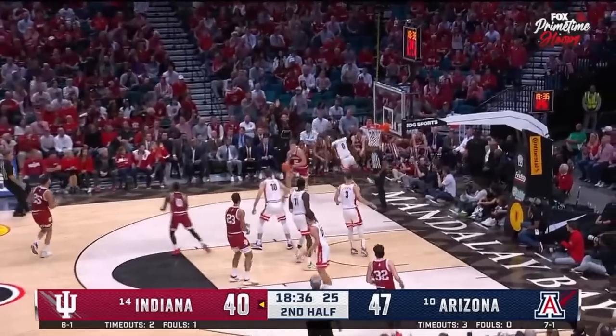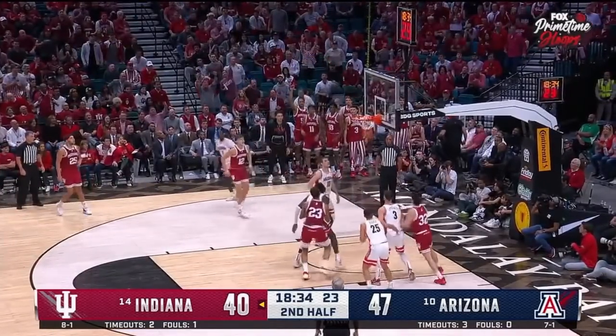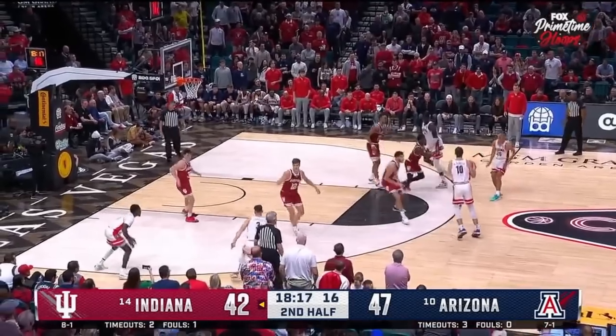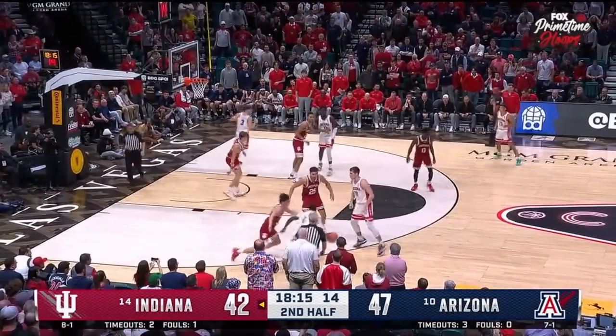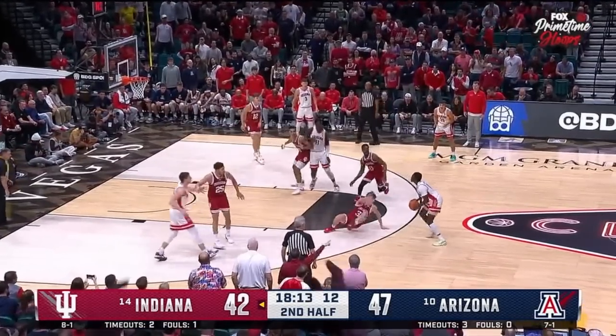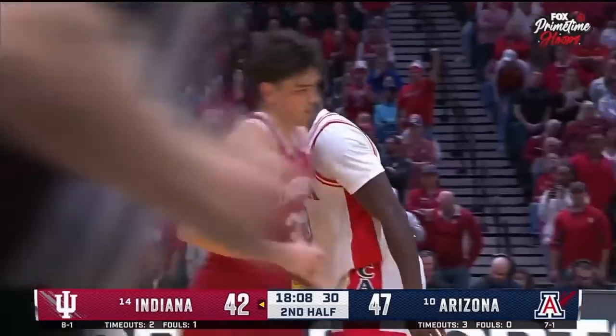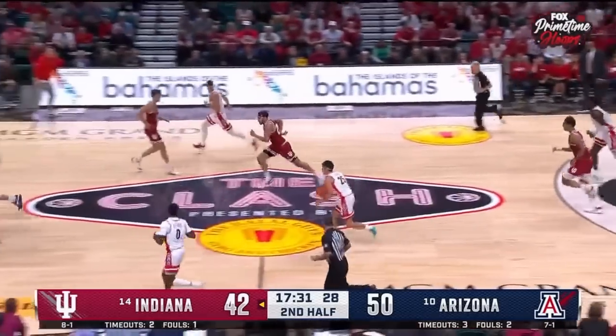Johnson in the corner. Nice pop. Frees himself. Bang. That closeout crushed you. You got a little bit late. NCAA tournament atmosphere, folks. Deep jump shot, and that one goes down for Ramey with the rebound.